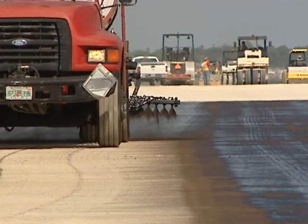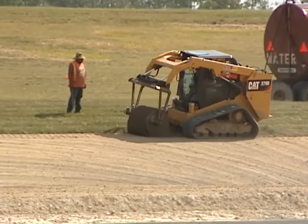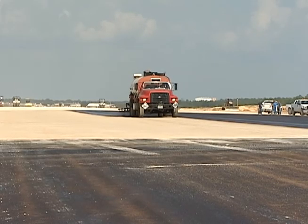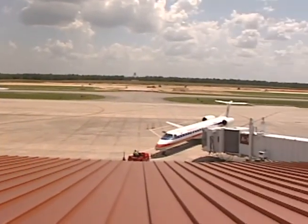Now, it's my understanding this is a major green project, so help me to understand what makes it so green, other than the green trees I see on the horizon. It is green. We reutilize the existing base course to help stabilize the subgrade, which reduces the cost of bringing in additional lime rock. And then we're also implementing LED taxiway lighting and runway centerline lighting.